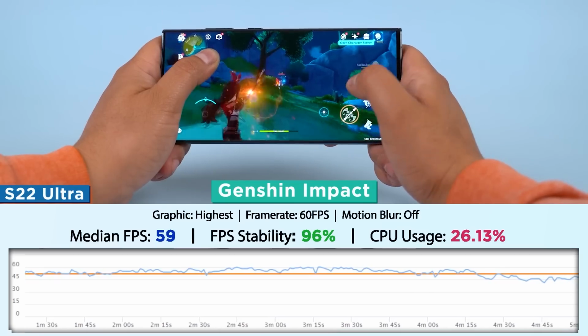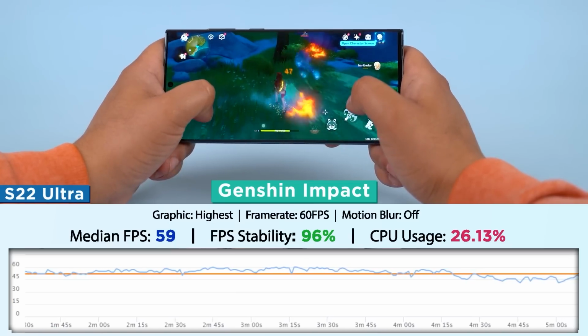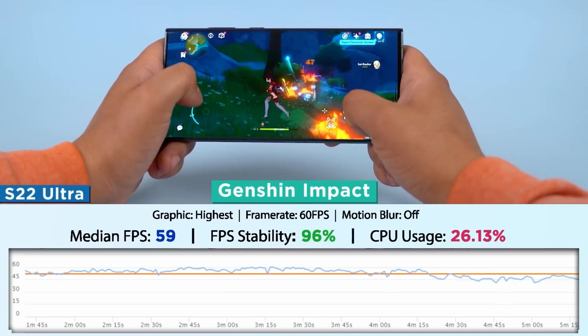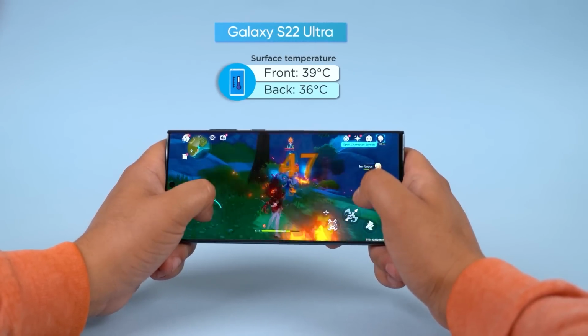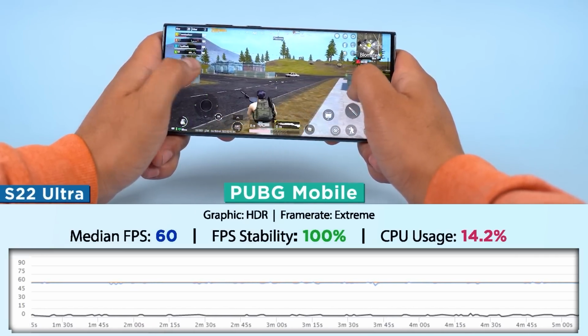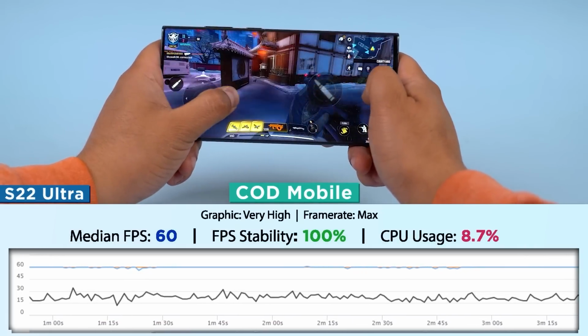As you can see from these charts, the gaming results on the S22 Ultra are quite impressive. You can play the most demanding games like Genshin Impact in their respective highest settings with minimum stutters, although you will notice some heating after 20 minutes into the game. Other less demanding games like PUBG and Call of Duty play really well without lags, and the temperatures remain in check as well.